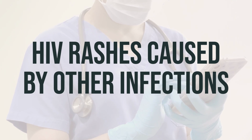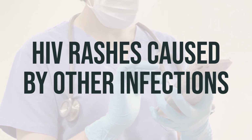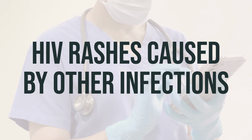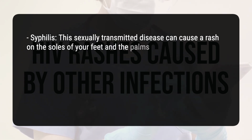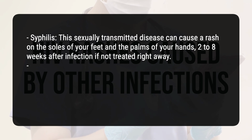HIV weakens the cells that usually fight off infection, which can lead to rashes over time, especially if HIV medicines are not taken. Some infections that cause rashes in people with HIV include syphilis. This sexually transmitted disease can cause a rash on the soles of your feet and the palms of your hands, 2 to 8 weeks after infection if not treated right away.